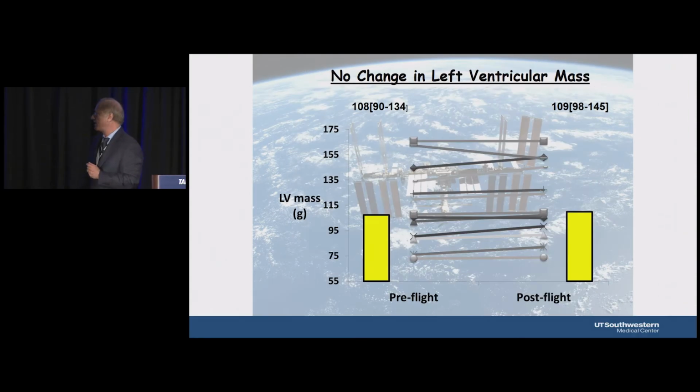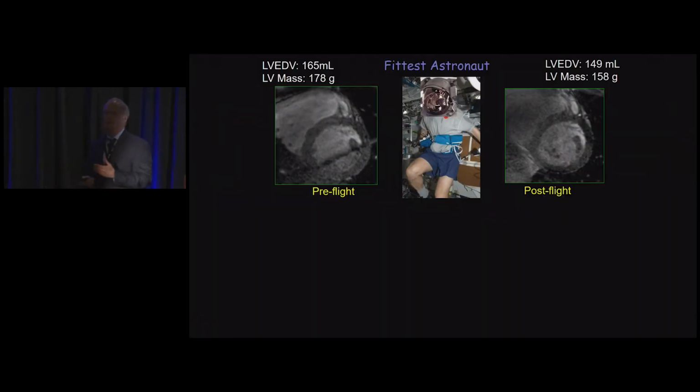So we turned to cardiac MRI and said, okay, are we going to see the same atrophy that we saw in bed rest? And we didn't see anything. I mean, it was absolutely flat before and after 6 months of flight. 108 grams, 109 grams when they came back. That's really interesting. But I will say there was a fair amount of individual variation. And why? So can we learn something from that individual variability?